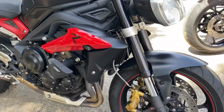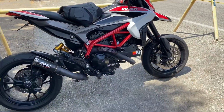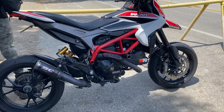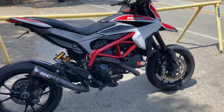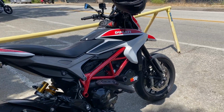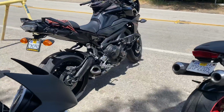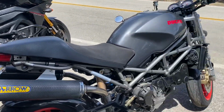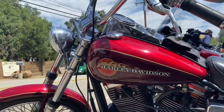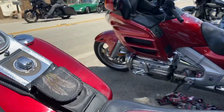Triumph Triple. Look at that. That's nice. Okay, let me take it easy. It looks better now. Is that a Multistrada? No, that's a Hypermotard. A what? Hypermotard. Oh, okay. That's nice. Wanted to get one of these leather pouches right there.